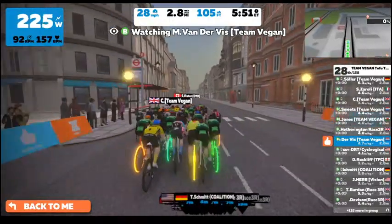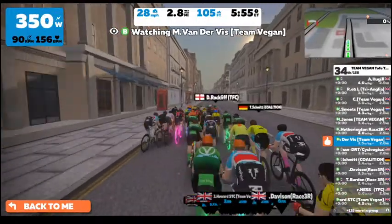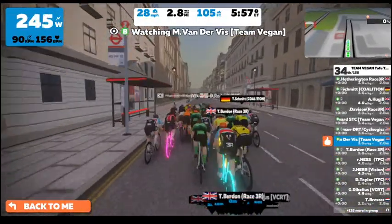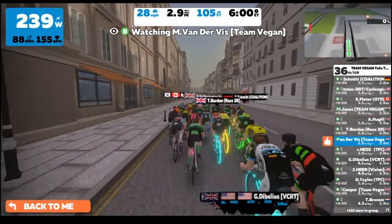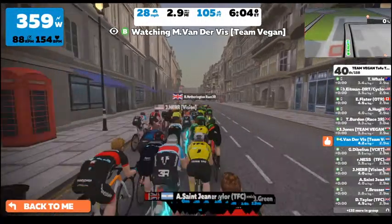Because I'm seeing a small group kind of splitting off the front here. Riders trying to make the selection. There's a small gap in between riders, and they're all just trying to come up into this front group right now. Yeah, definitely. We've lost the blob, haven't we?